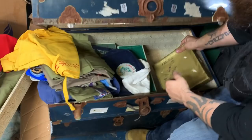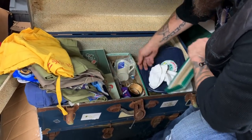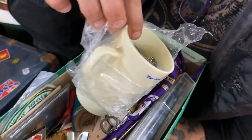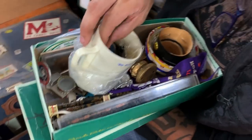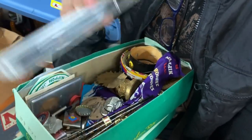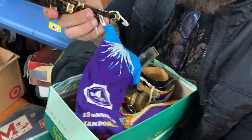Man, that's really awesome. Let's see what we got here. We got a Sunray Tokyo bag. I love little boxes like this. Oh look, more World Jamboree stuff. This is all Boy Scout stuff, Girl Scout stuff. Basically, it's Scout stuff. We need some good chopsticks. Look at all these chopsticks. Dude, I love using chopsticks.